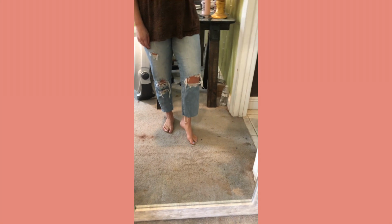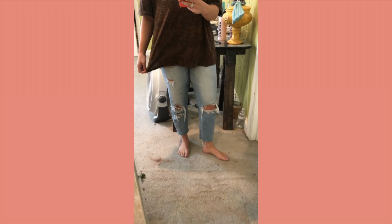They're under $100. I think they're under $50. They are kind of stretchy, so the more you wear them, the more they stretch out, and they give you more of the boyfriend look. I've been loving wearing these with a cute little graphic tee or a t-shirt like this, front tucking it, and then wearing it with little heels. I think it's so cute and kind of edgy but still fashionable.